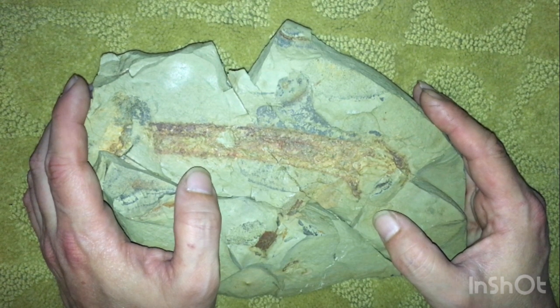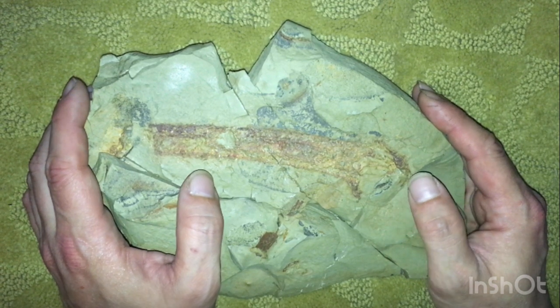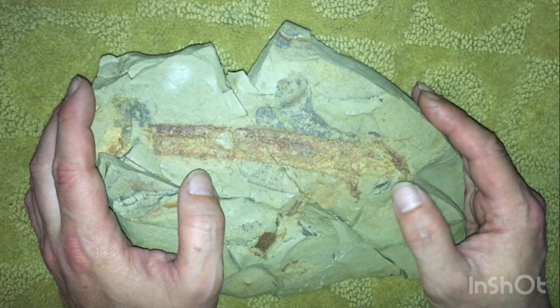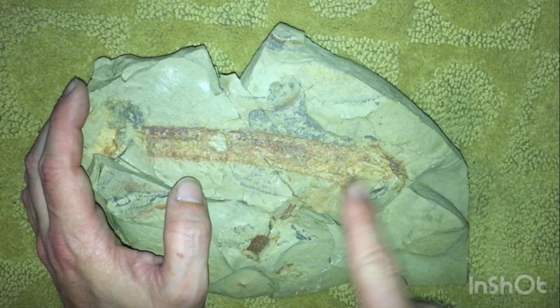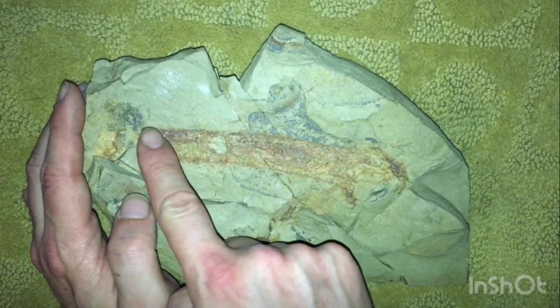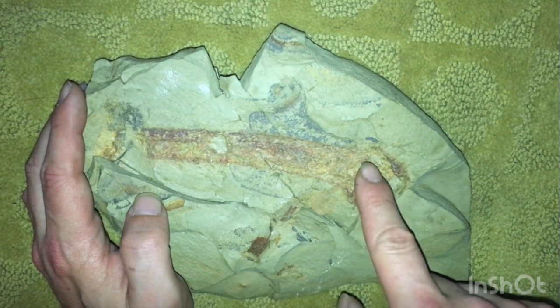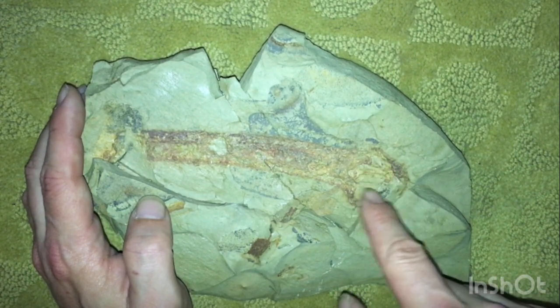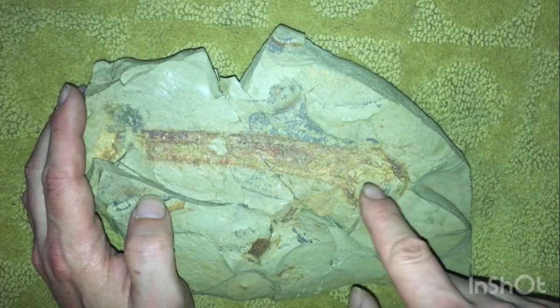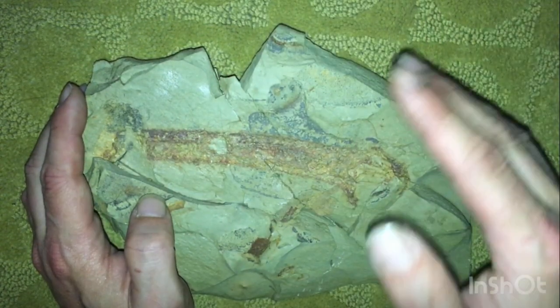So yeah, I wish there was more information I could give you about these guys, but it's kind of limited, or at least my understanding is kind of limited on these. It's not the most impressive looking fossil, but it is cool when you consider what it is and just the size of it too. So even though this is not one of the largest of them, this is a very large animal that this came from, for the time.